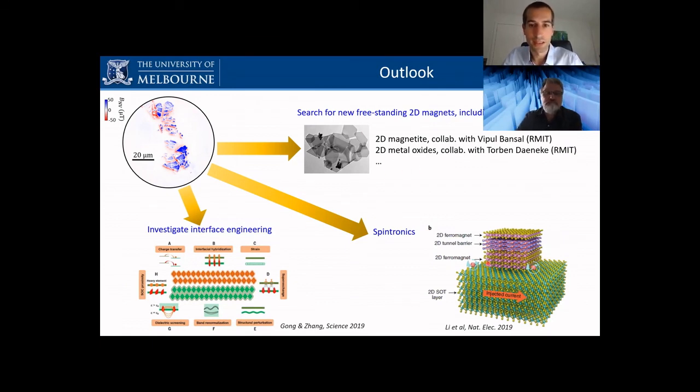And finally, spintronics is also a topic of interest for us, using electrical currents to manipulate magnetism. And again, that's something our technique is pretty well suited to, because you can look at quite a large field of view, and it's relatively fast compared to some other techniques. So it's quite useful to look at spintronic effects as well.